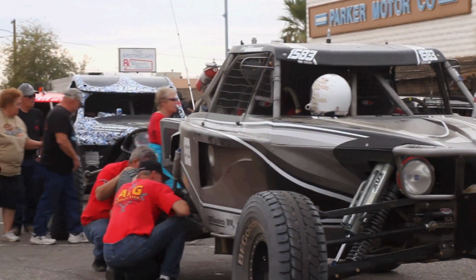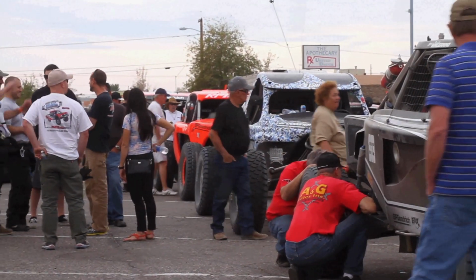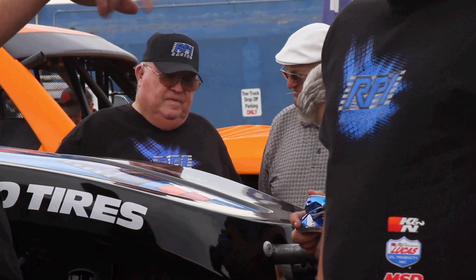So after qualifying on Thursday, Bessemer Desert has a thing with downtown Parker where all of the cars that competed in the time trials go to downtown Parker, where all the locals, the racers, and basically everybody from out of town or the town of Parker can come check all the vehicles out up close and see what it's like. It's actually a really cool idea that KC has come up with in Parker.